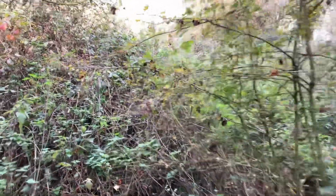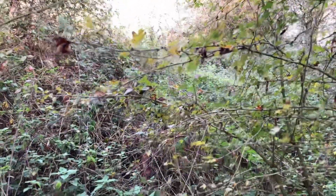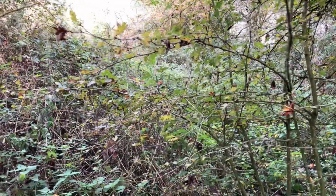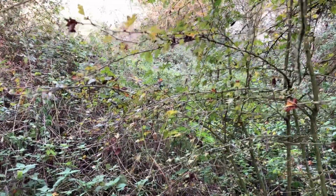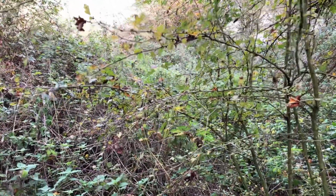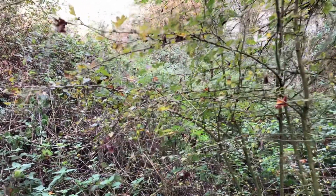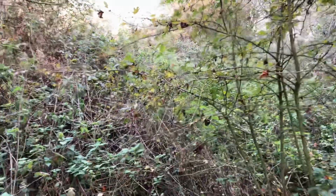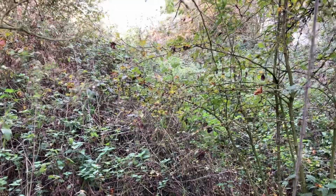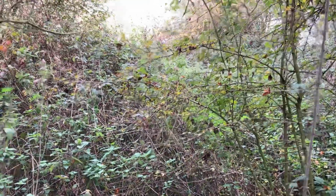Well, I'm going to give up on that one because that is what I'm encountered with. Brambles galore. So we're stood on the track bed at the moment and it doesn't look like we're going to go any further here. So I'm going to see if that footpath that I just come down takes me along the side up on the field, so we'll go from there.